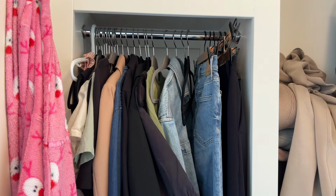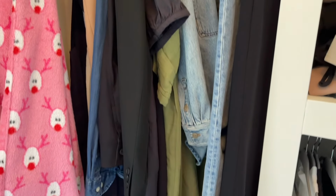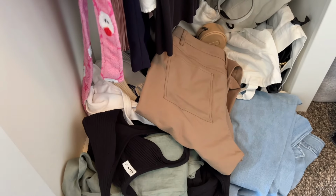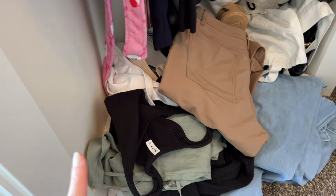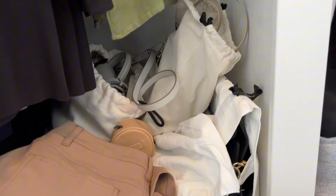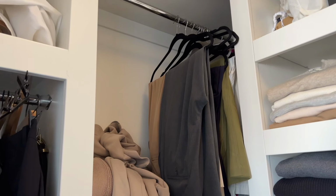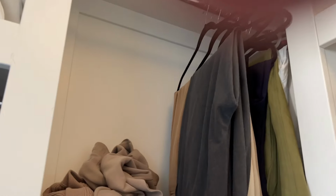This is where I store dresses, longer pieces, maybe even some occasion wear. Started throwing clothes here. I think some of them are definite no's. Some of them are actually yeses. And then I have a few handbags just stuffed under there. Up here, some storage with some handbags. And then here, I normally store my pants and then some miscellaneous items.